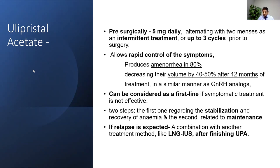There are 2 steps: the first regarding stabilization and recovery of anemia, and the second phase related to maintenance for some time. If relapse is expected, after treatment with these drugs you can go for a simpler progesterone, such as dydrogesterone, then go for LNG-IUS, the Mirena coil, or maybe a DMPA regimen. So all these drugs in combination might help. But the problem with these drugs is they're not freely available, they may not be licensed in some situations, and they are very, very expensive.